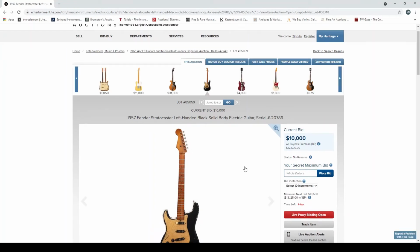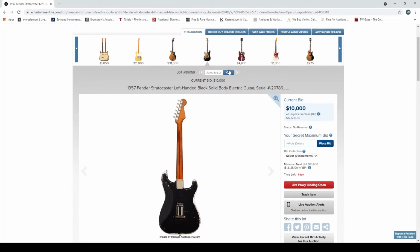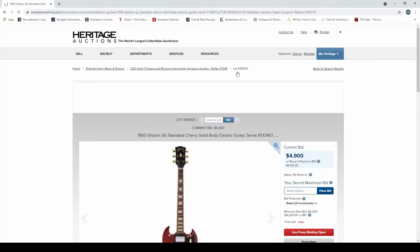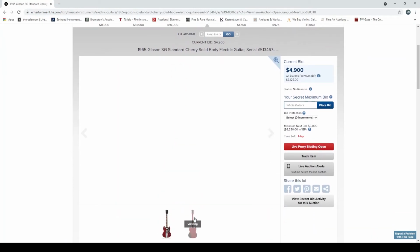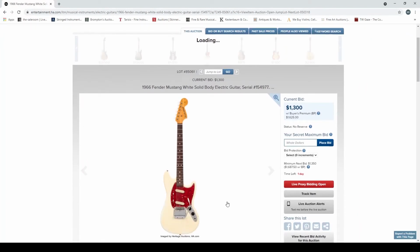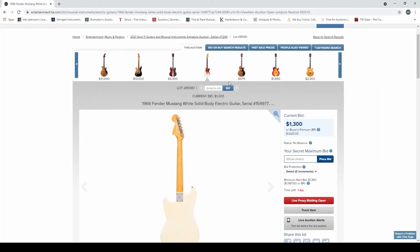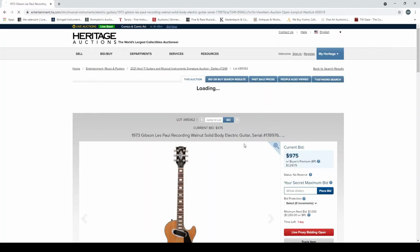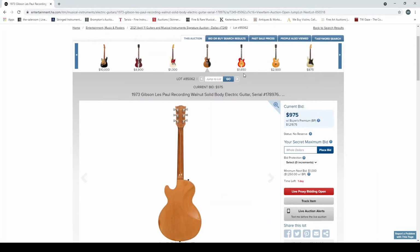1957 Fender Stratocaster, left-handed. Yeah, I expect this will probably be popular because it's left-handed and not so many left-handeds about. 1965 Gibson SG Standard Cherry. Yeah, that's a nice one. 1966 Fender Mustang. Like I think I've said before, it's interesting how these other non-Strat or Telecaster Fenders are just not the same value. 1973 Gibson Les Paul Recording. Lovely. I do like these. These are very cool.